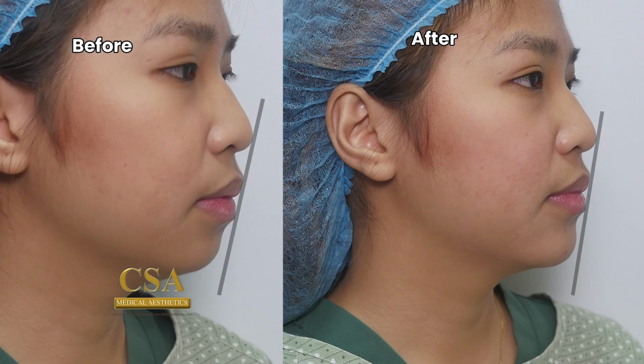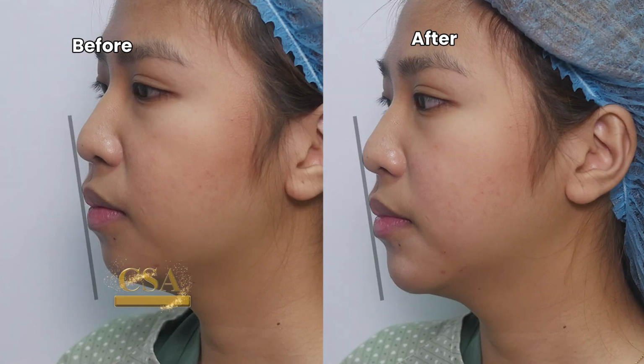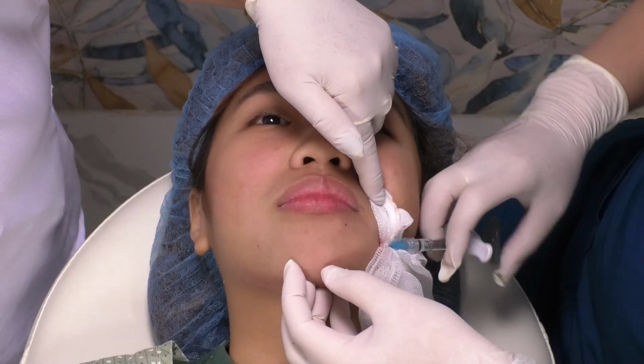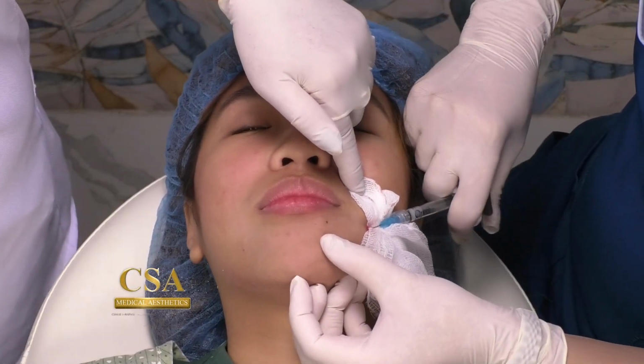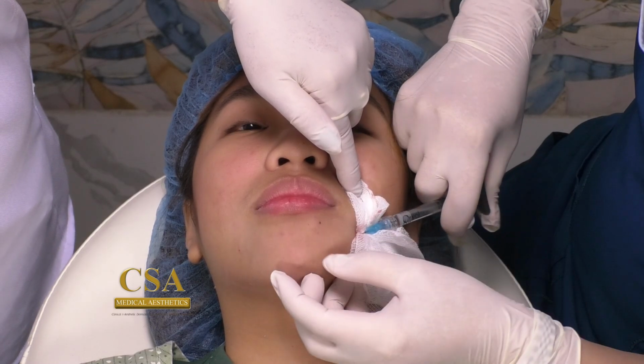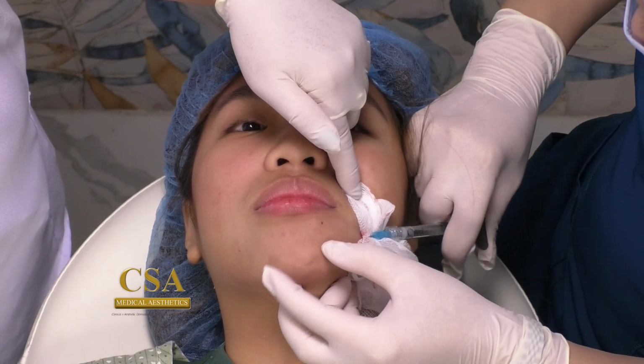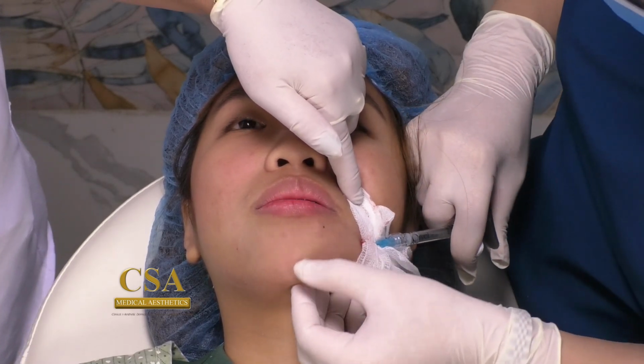Can you share with us how was the experience when we were doing the procedure? Actually, Doc, wala po talaga siyang pain. Parang ramdam niya lang na merong parang manipulate, pero wala po siyang pain talaga. Exactly. And you also feel some kind of heaviness. That's normal. That's part of it. The hyaluronic filler also has lidocaine with it, so it helps with any pain or discomfort.